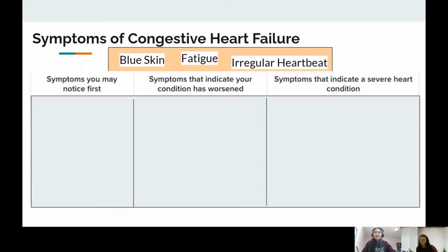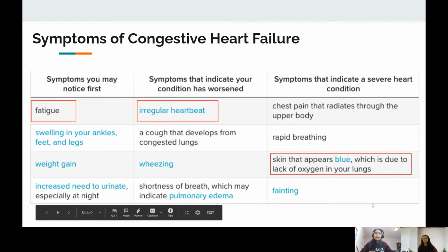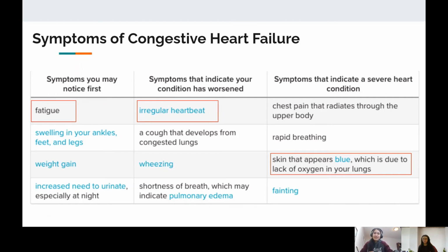So it turns out fatigue is actually a symptom that you may notice first. An irregular heartbeat is a symptom that could indicate your condition has worsened. And finally, skin that appears blue or cyanotic is a condition that indicates a severe heart condition because it is a sign that you have hypoxemia or not enough oxygen in your blood.